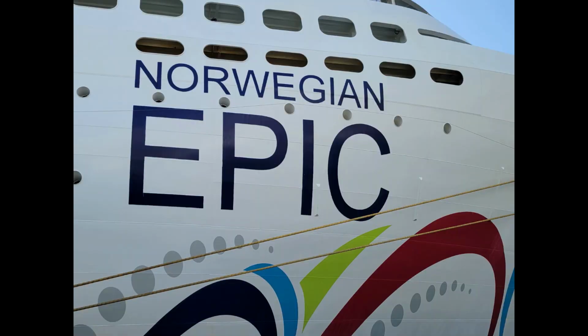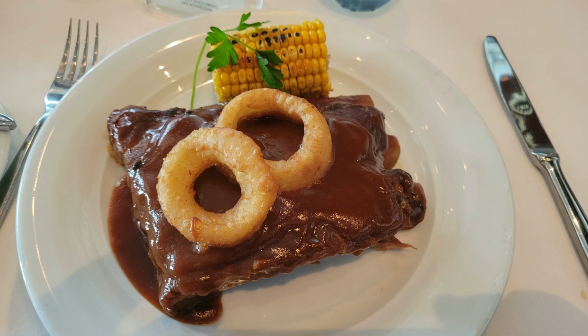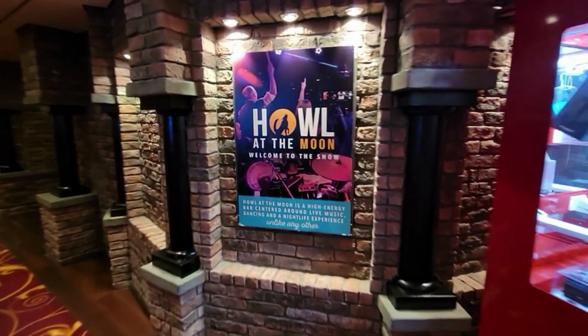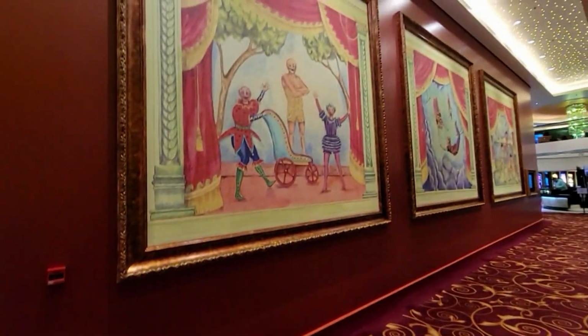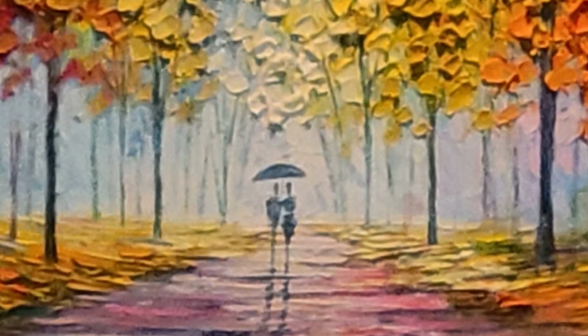We're back on the ship. And we ate at the Manhattan Room once again. Howl at the moon. And of course, Park West shows their lovely art throughout the ship. You can purchase as well.